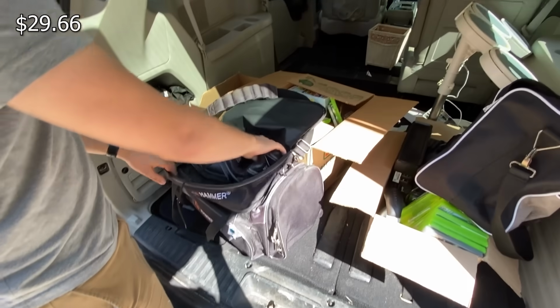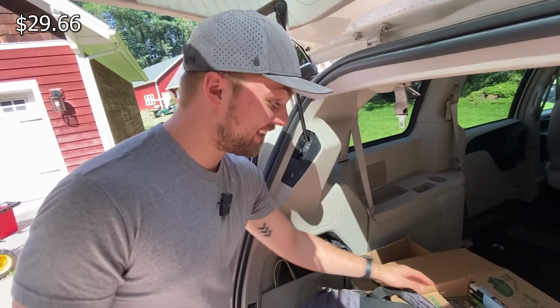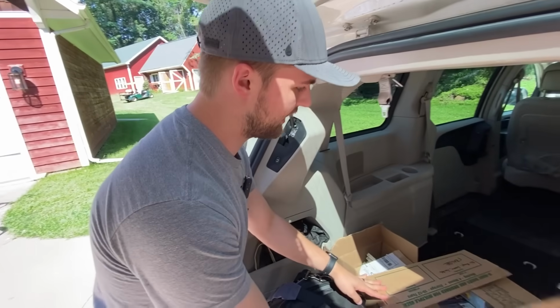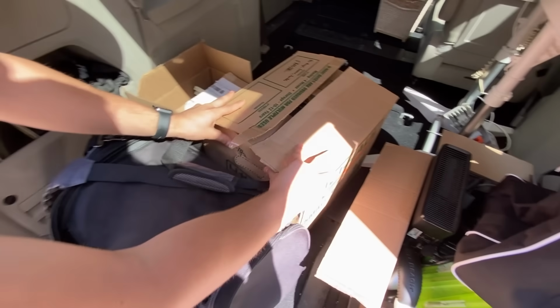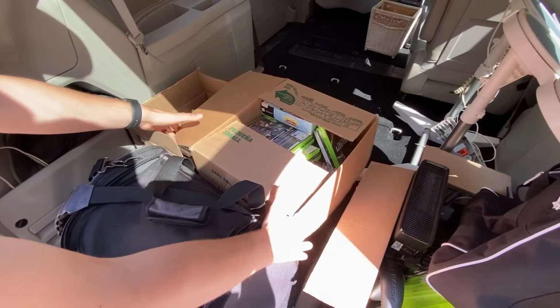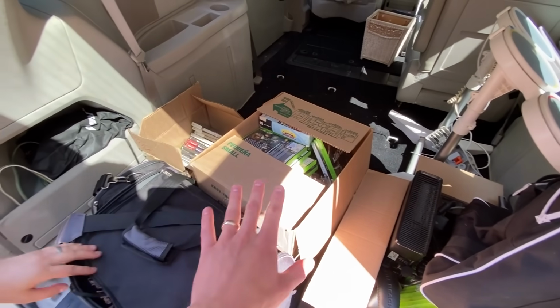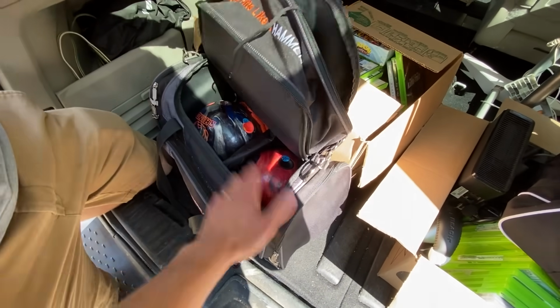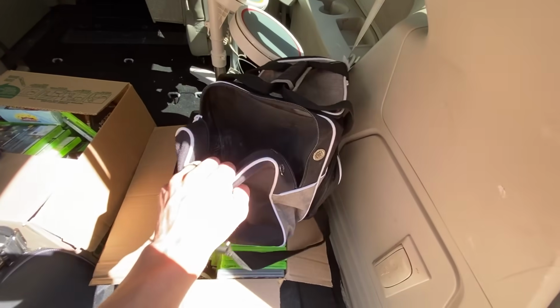Yeah, so we got all of this from a cousin that I had no idea was doing a sale. I knew they were in the neighborhood, but they were doing a sale and he had a bunch of games and these bowling balls. We got all of the games for, I believe, $125, and then we got all of this stuff for $30. And he threw in this bag too.